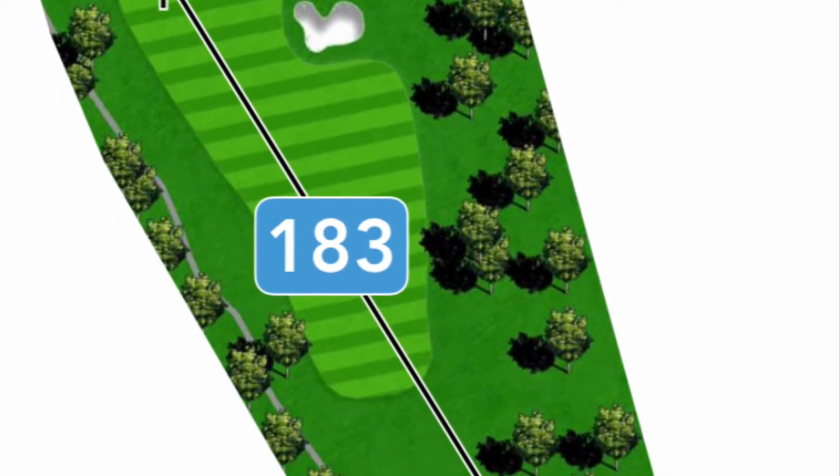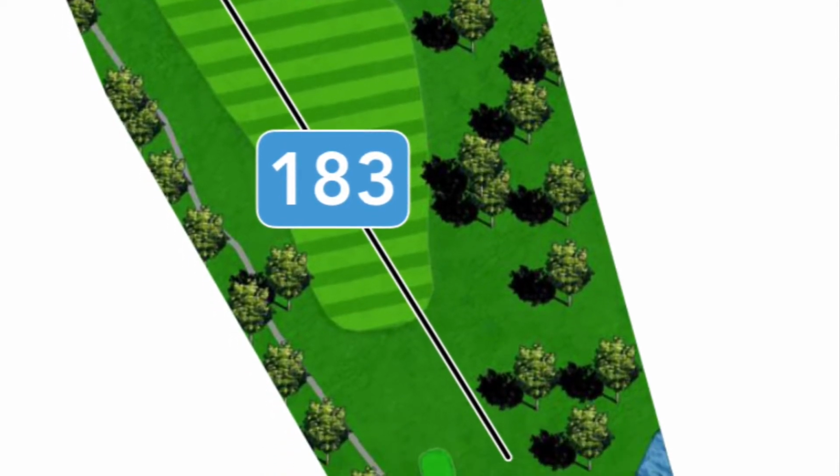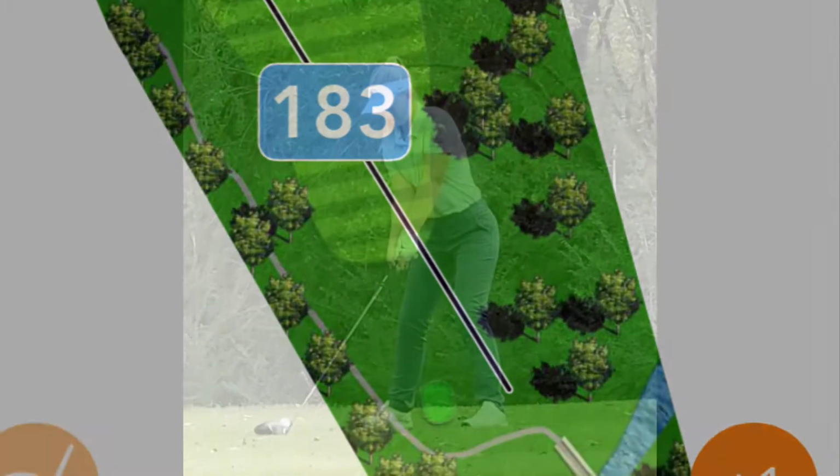I missed 1 green on the front nine, number 6, where I was a couple of feet short on the fringe.